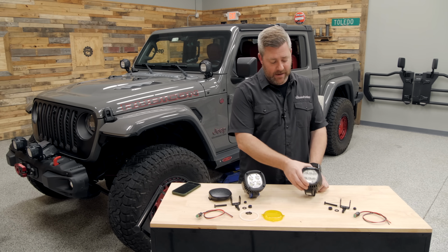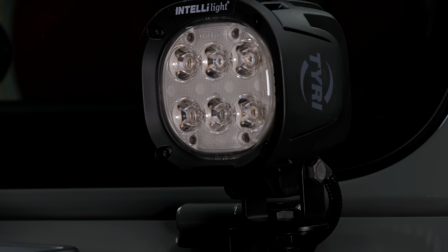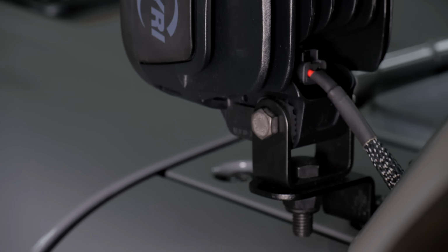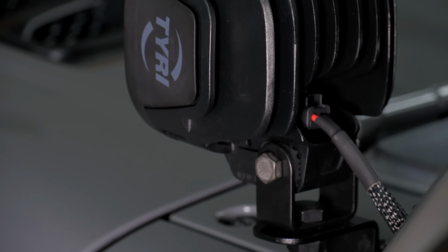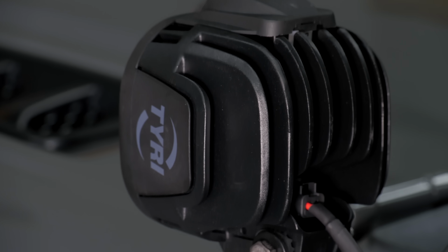Before I dive more into that, quickly we can look at the construction of the light and see that it is very similar to the standard 1010 with the same great heat sink there, connection on the back of the light, vibration isolators. We're also going to get all the same great mounting hardware as well as that pigtail right there in the box. Where the INTELLilight really shines is when we turn it on.